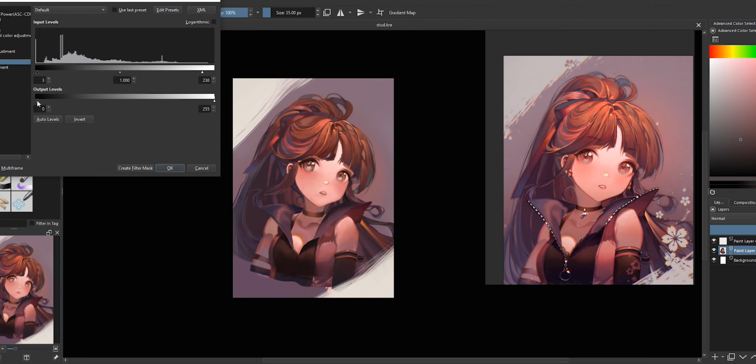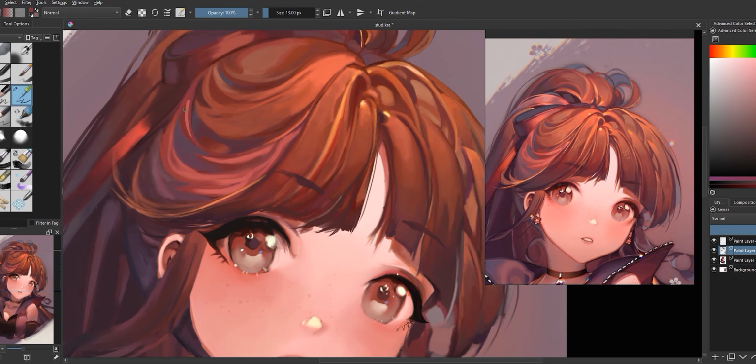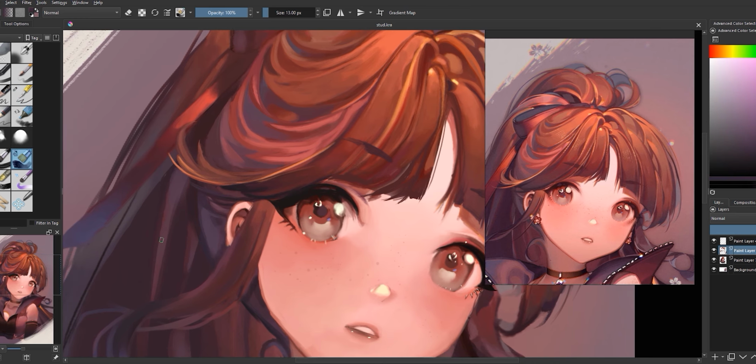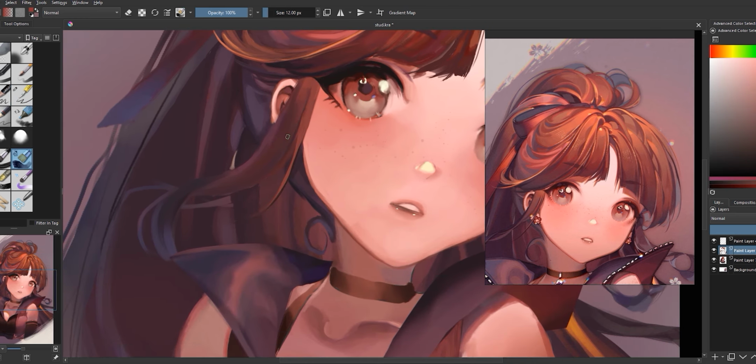Then, with all the big shapes in place, it was time to zoom in and get the smaller details like the eyeliner, the specular highlights, and all the smaller details in the hair. It always comes back to the hair.